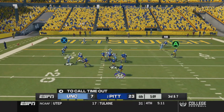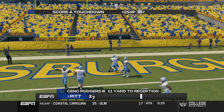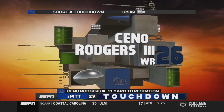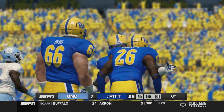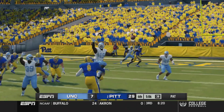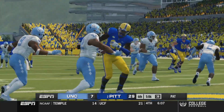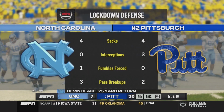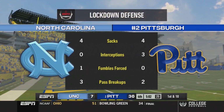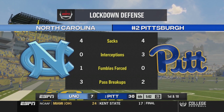Kirk now. Design rollout to his right, has time to throw, has a man, and it's Ceno Rogers, his 2nd score of the game, and that's a touchdown, and that may have just put the nail in the coffin of the Tar Heels and clinched the Coastal Division for the Panthers. They go up 23 points now, 30-7 after that touchdown, and it's just been a tale of the Panthers being opportunistic, getting the interceptions when they needed them, and coming up with some big plays.